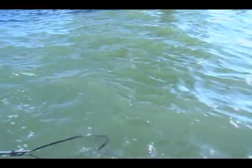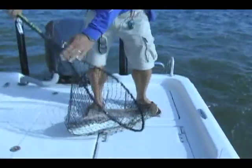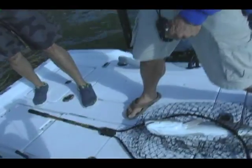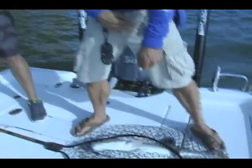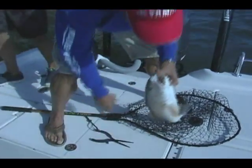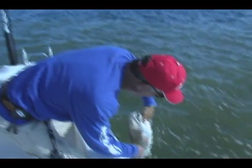Get his head up over here and I'll scoop him up for you whenever you tire him out. Get him, Billiot. There he is. That's what we're talking about. Give me some dab. Good job. I think I'm gonna need the pliers for this one. Reggie got the first fish in the boat. There you go. All right, we're gonna release this bad boy.